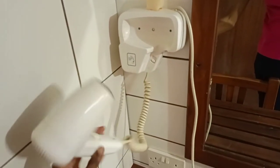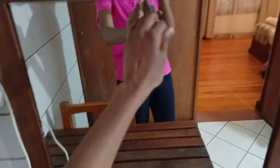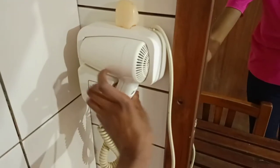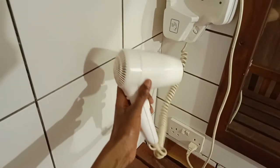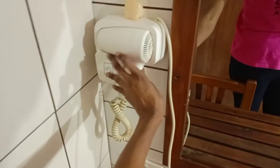There's a blow dryer right here. Nice. That's cool. Switch this on. Oh, this is actually for the blow dryer. As you can see, it's connected. Okay, let's just dry here. I don't know. I'll figure out how to work it.